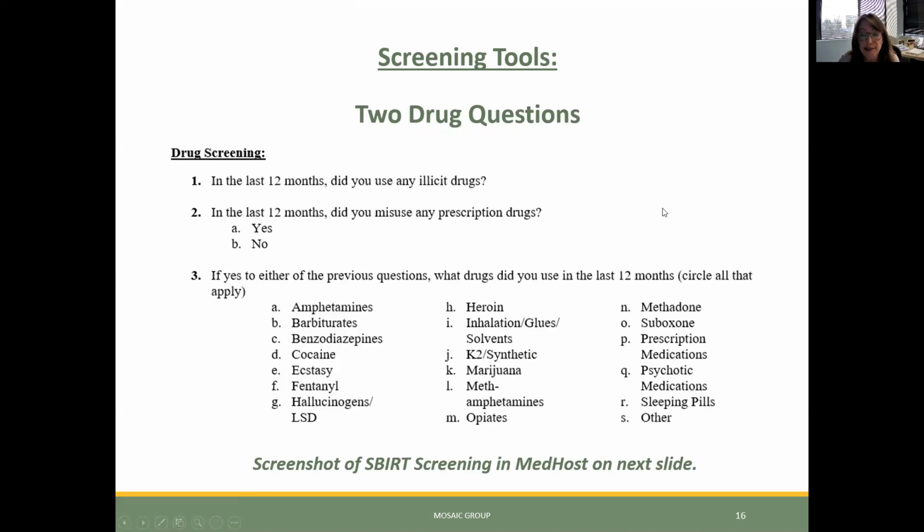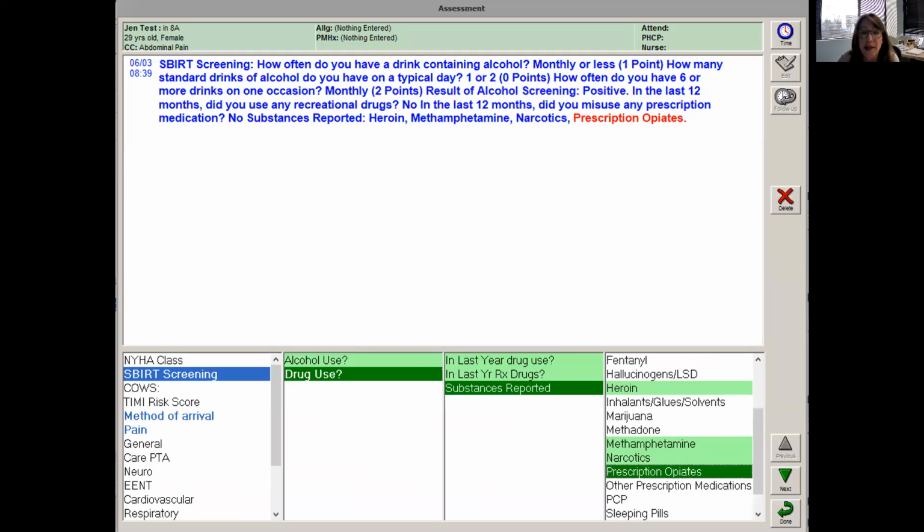We have 2 drug questions. In the last 12 months, did you use any illicit drugs? In the last 12 months, did you misuse any prescription drugs? Yes or no? And then if the patient says yes, we're going to click any and all of the substances. And this is how we're going to get to it. So this is very specifically what it's going to say.